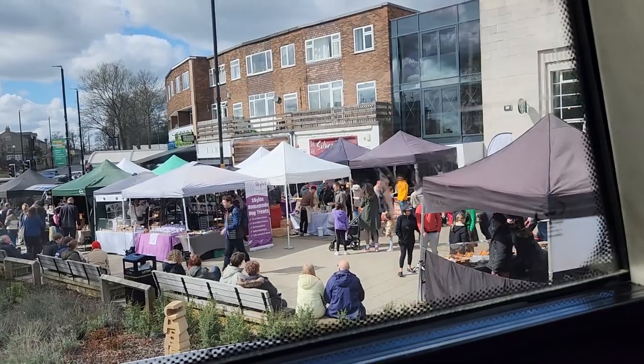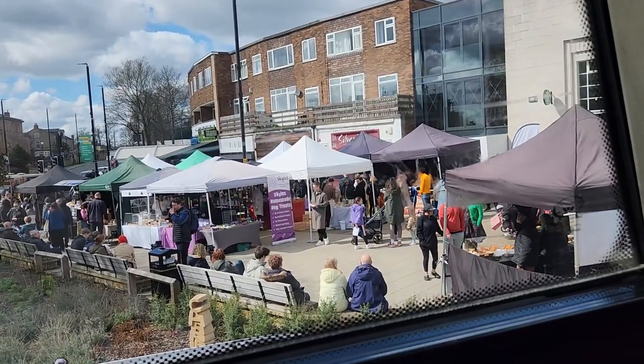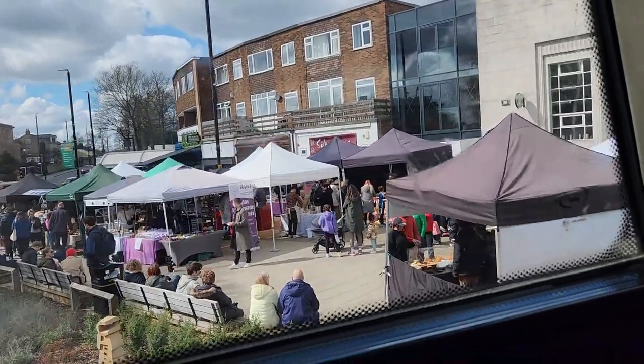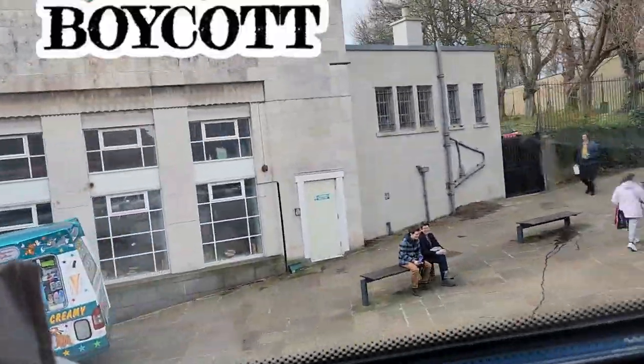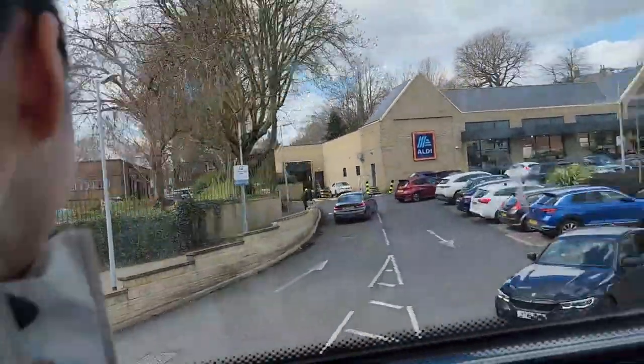This is a little market that we have in the city. Oh my god, did you see the ice cream truck?